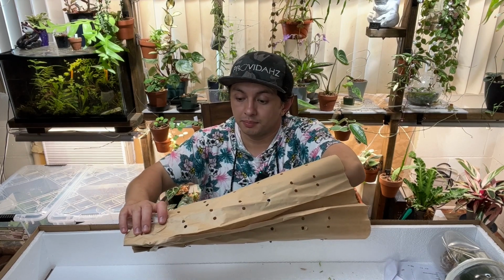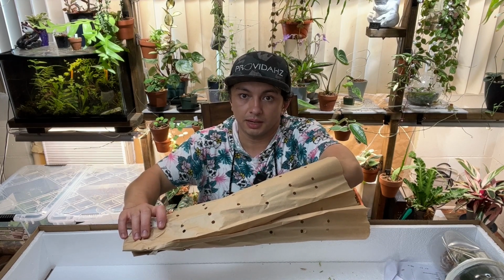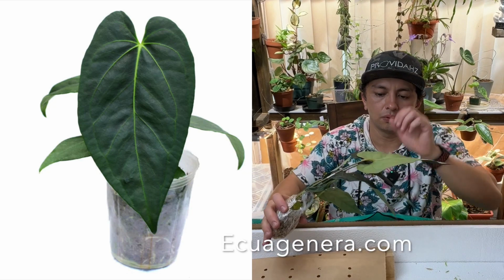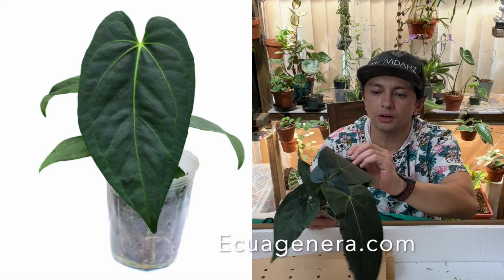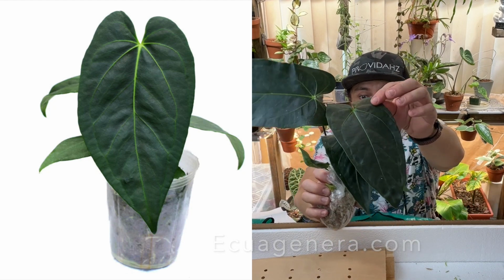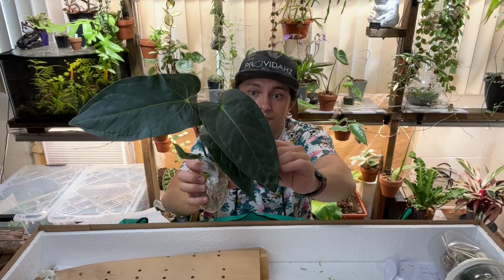And it might not be. It might be just a species named after this area. But wow. Look how freaking dark these leaves are. That's so dark. It has papillolaminum vibes.